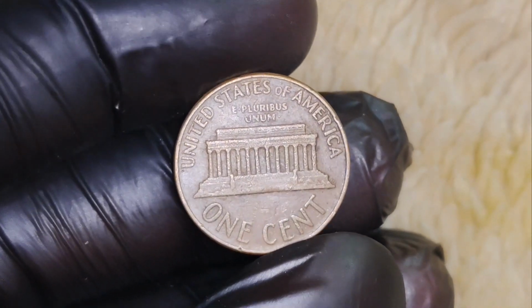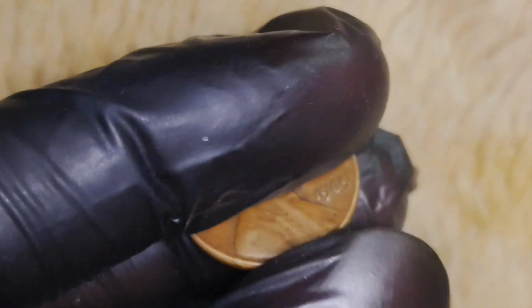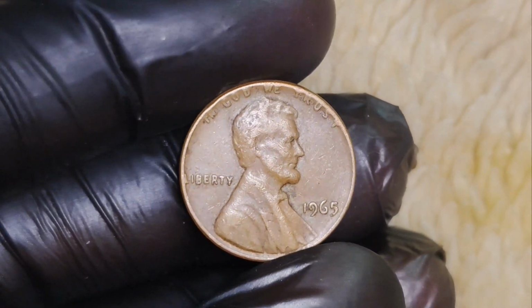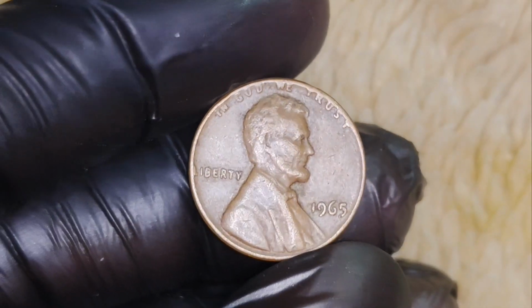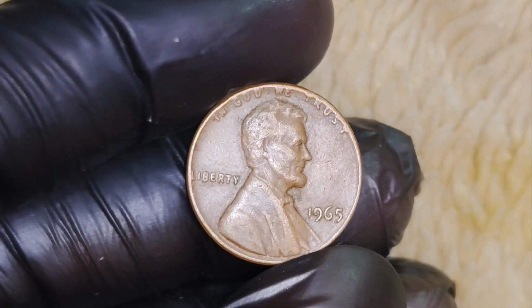First, look closely at the obverse side of the coin for the date. If you see 1965 without any mint mark, you have a candidate for evaluation. Next, check the coin for signs of minting errors. Look for unusual doubling on the lettering or Lincoln's image, which can indicate that it is indeed an error coin.